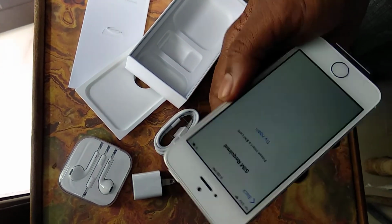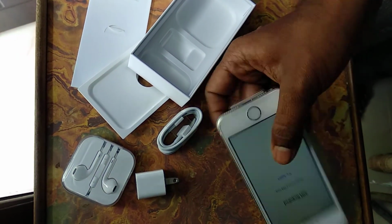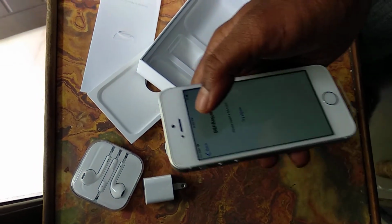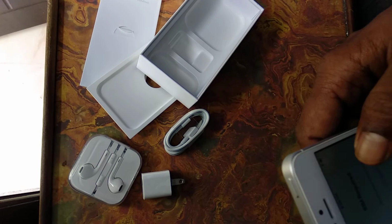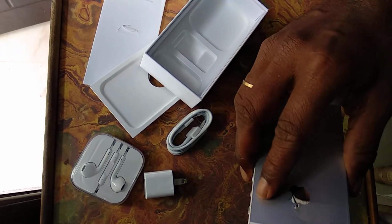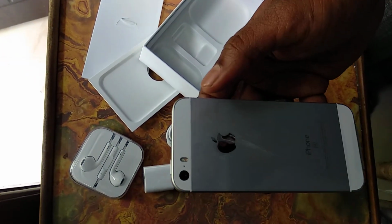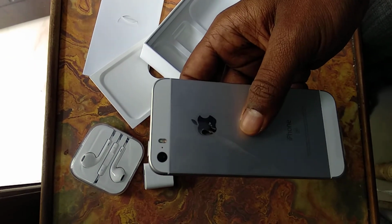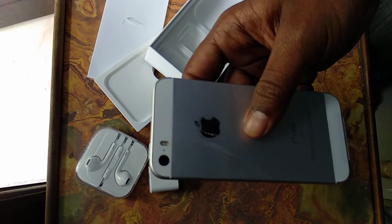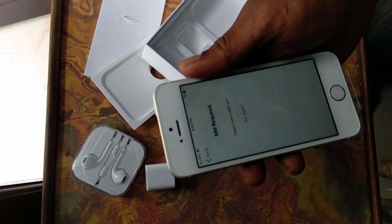The best thing is that it has a 3.5mm jack. They have not removed this 3.5mm jack. That's very good. We can listen to good quality sound from this iPhone. And these are my opinions on this new iPhone SE which I bought today. Nothing great about this phone. If you are an Apple lover who loves small size phones, this is for you. And it has only a single SIM. There are more cons compared to pros. So these are my opinions on this new iPhone SE.